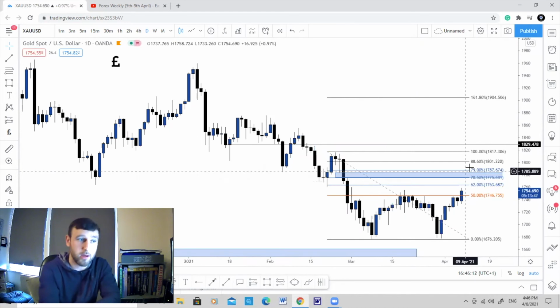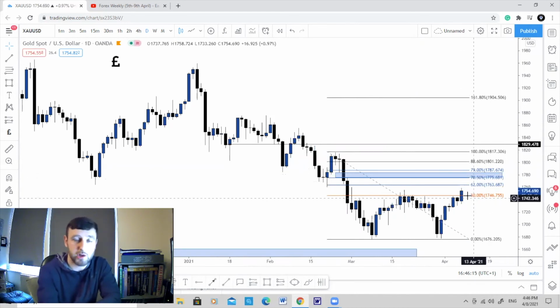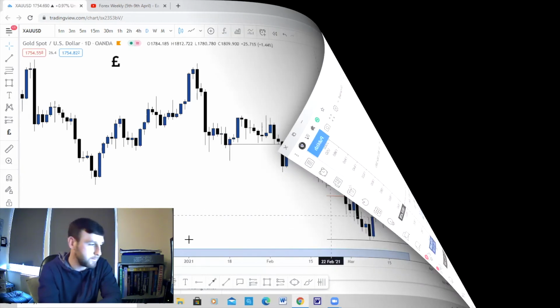Is it in that area, or is it rejecting? Can we get an entry? Can we take a trade, a safe trade with a decent size stop loss, a decent risk to reward? That's the gold pairs. Okay, guys.